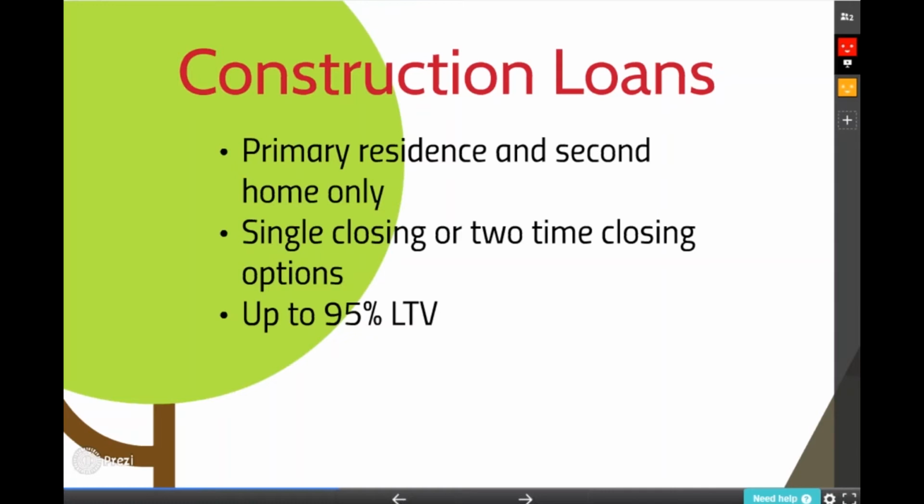But we do offer custom construction loans, which are offered if you want to find a piece of property and work with a custom home builder, work through the set of plans, and do a cost breakdown, and then we offer the construction loan on that. You can finance up to 95% of the cost or the value of that property. So in answer to those questions that we've seen from time to time, yes, we do offer construction loans. We actually love to do those.